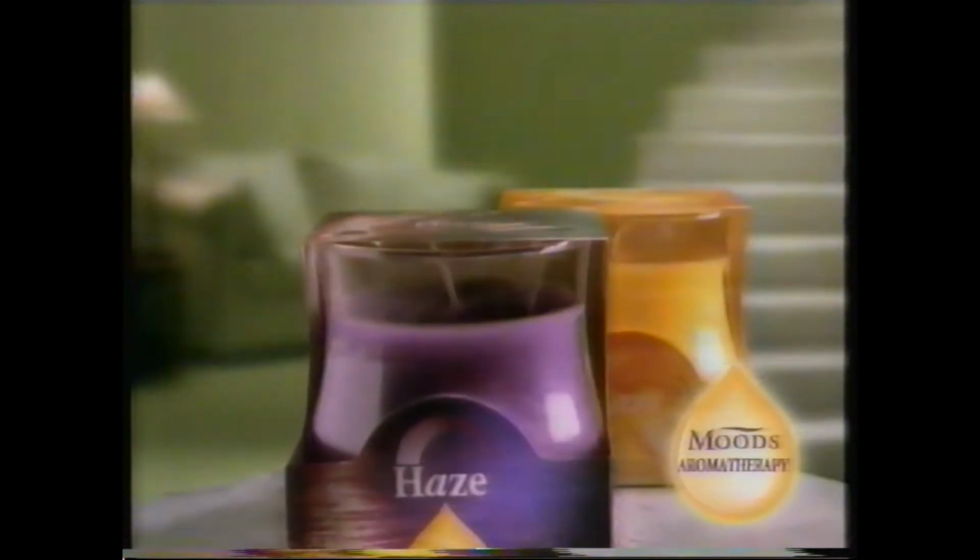To release yourself, simply breathe. Haze Moods Aromatherapy Candles. It's the flame which liberates the fragrances and natural essential oils which liberate you. Relaxing or invigorating, Moods Aromatherapy with essential oils. Haze, fragrances that change your world.